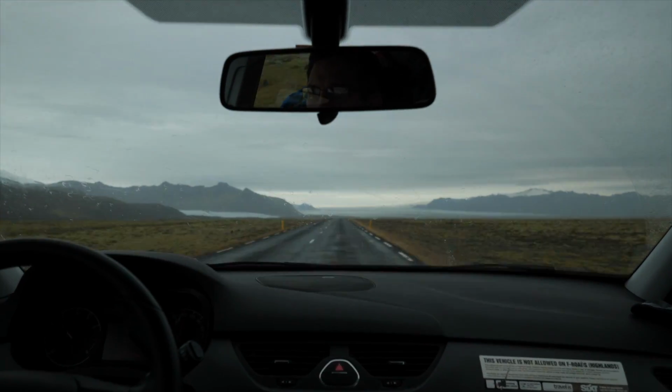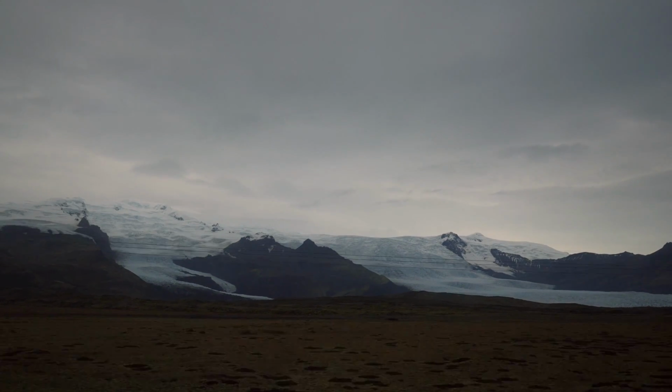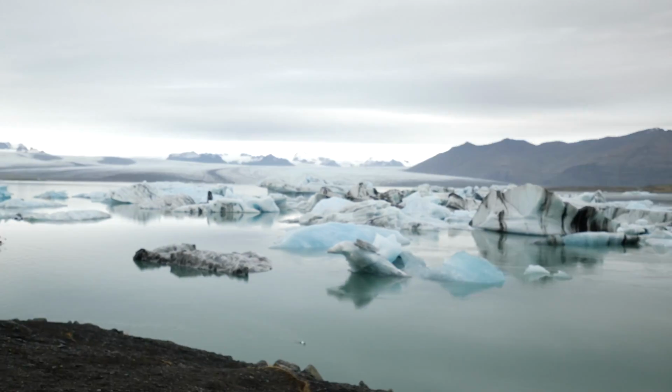In the car, headed down the highway. So we're driving along and there's just ice everywhere. Huge ice field, and then we see this lagoon just full of big icebergs and a bunch of car stops. That's when you know you jump out of the car and get your camera. So here we are, check this place out.